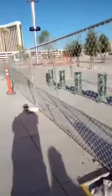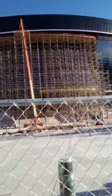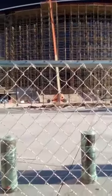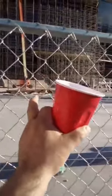Being that there's going to be a lot of people coming in and out of here, this is probably one of the requirements that the Raiders put on here. This is just for the safety and the protection of people coming in and out. So yeah, here you go. You still have a lot of scaffolding here. Don't know why, but they're still finishing up. Still got concrete work right here. Looks like they're gonna put up a wall right there.